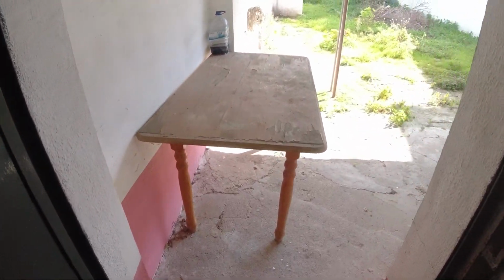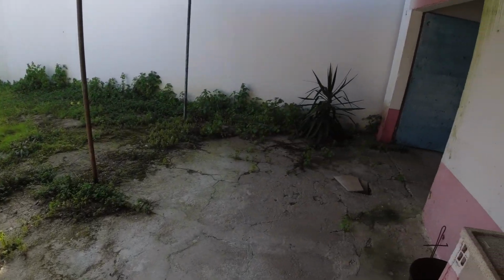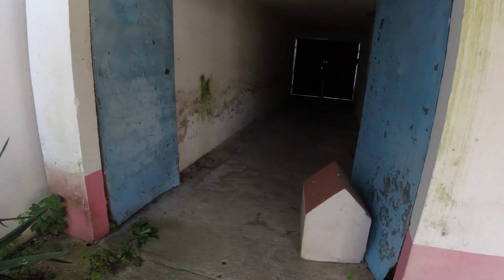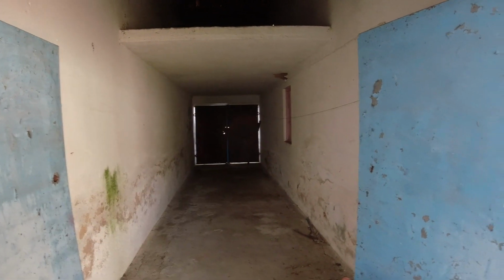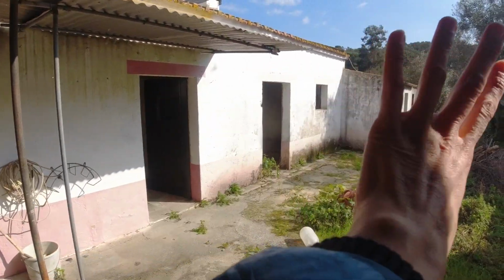But again, the biggest selling point of this property, as I mentioned, is the location and the fact that you have a huge amount of plot land. So let's take a look here. We're just going to the outside space. This is where I came in from the house that has 4 bedrooms, 1 bathroom, and a kitchen. This is the garage, it gives you direct access to the road. And then you have these little annexes to it.